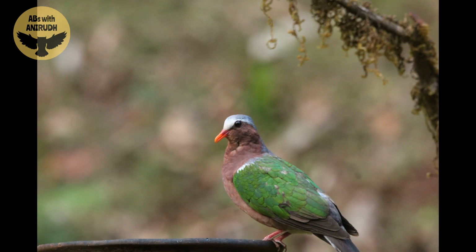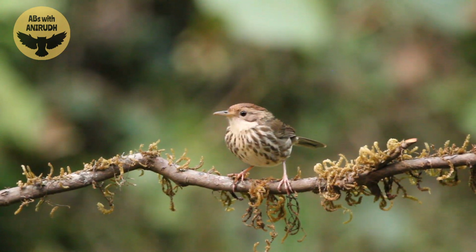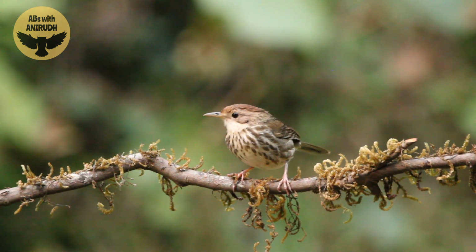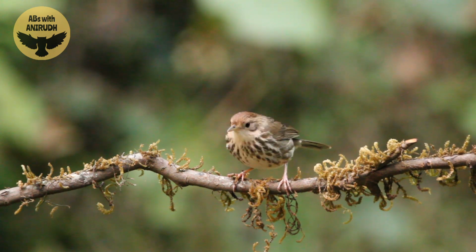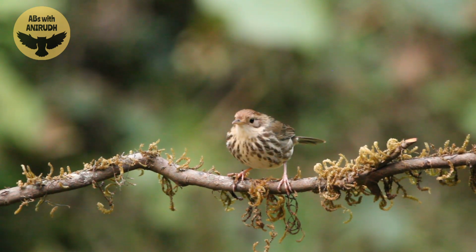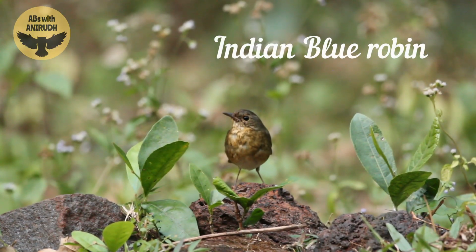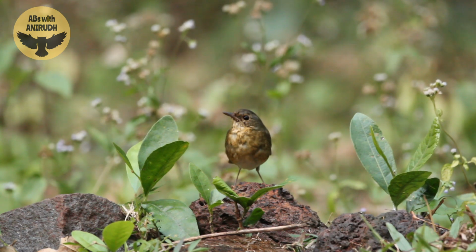We had another visit from the emerald dove and the puff-throated babbler. I noticed that the white-bellied blue flycatcher female always comes late to the bird bath while the timing of the male can differ. This is an Indian blue robin female. The males look fabulous. It took a quick bath and then just stood there as if it was posing. The video looked like a photo.